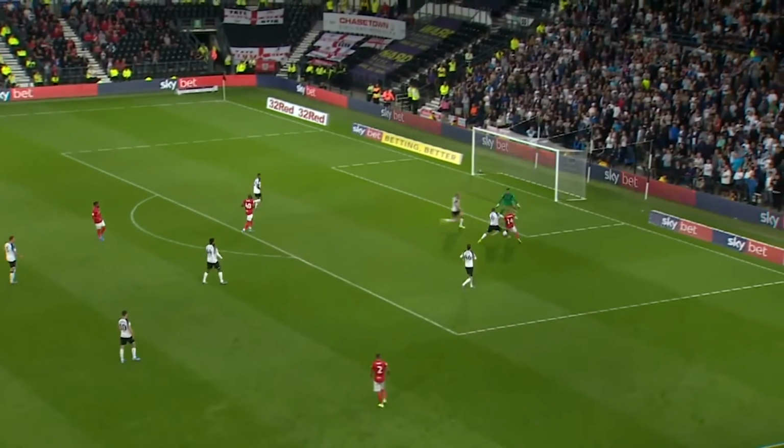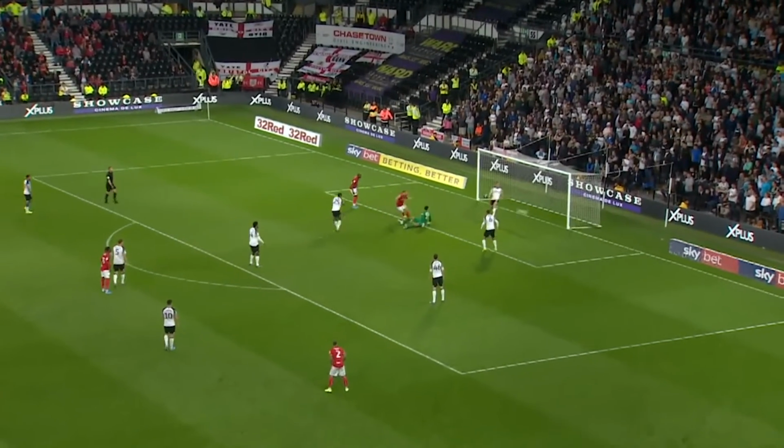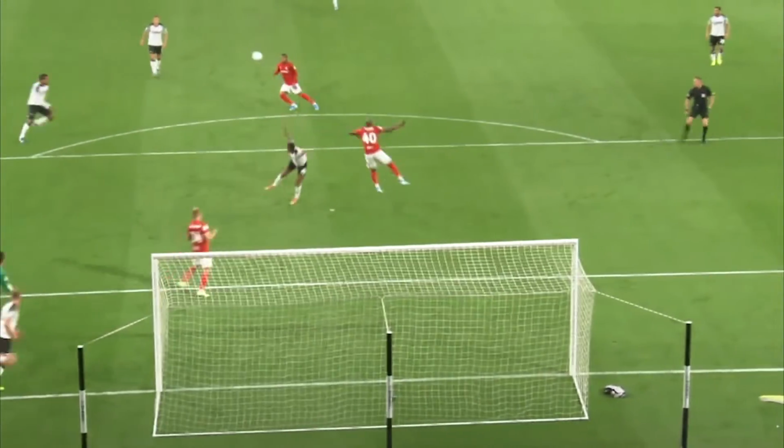Lovely ball. Weimann got in a bit of a tangle. Weimann still in there. It was Richard Keogh with a challenge. And again, a mishit shot. Here's a chance. Oh, brilliant feed by Weimann. And Bristol City take the lead. They really should have got that one clear, but Andi Weimann has taken full advantage to put his side in front.